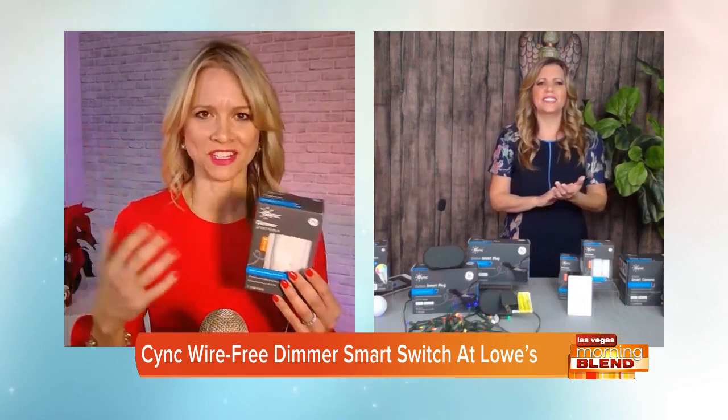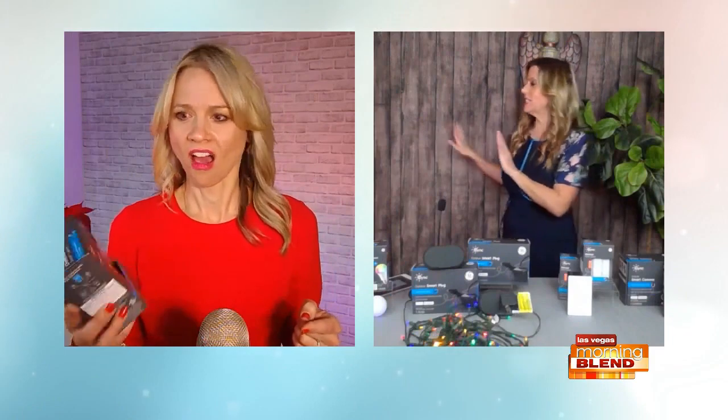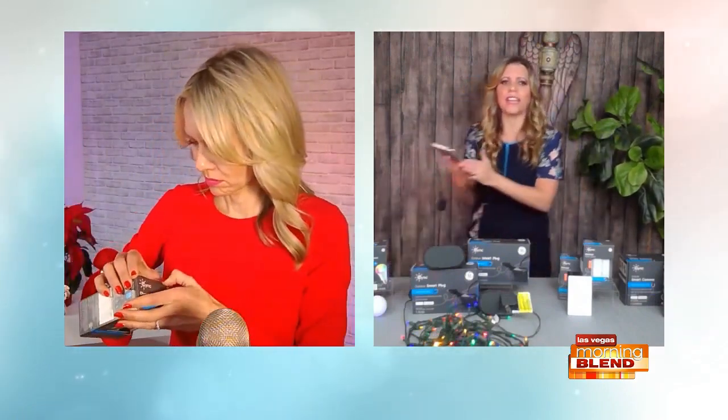Kat, I'm going to ask you a really basic question because I'm kind of catching up to all this technology. Do you mean that I don't have to wire this outlet to this switch? No wires, nothing required. And it even has an adhesive. You can stick it right onto the wall. And then again, you're controlling it all through that Cync app.